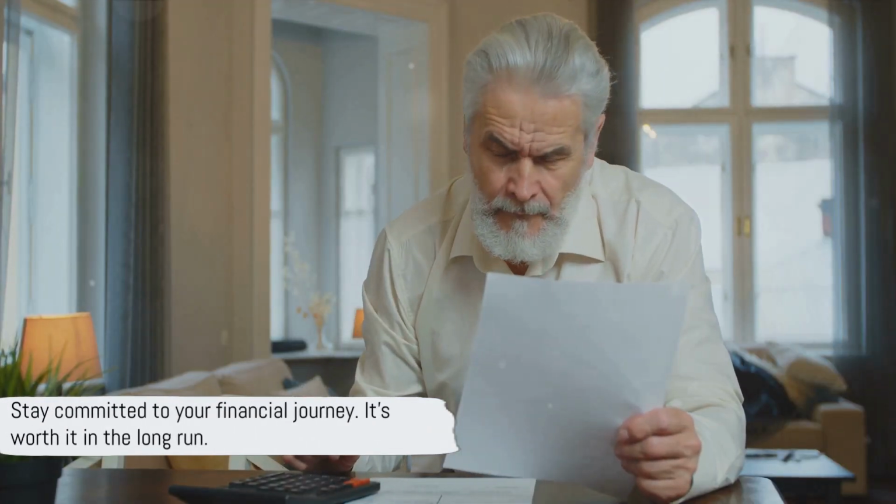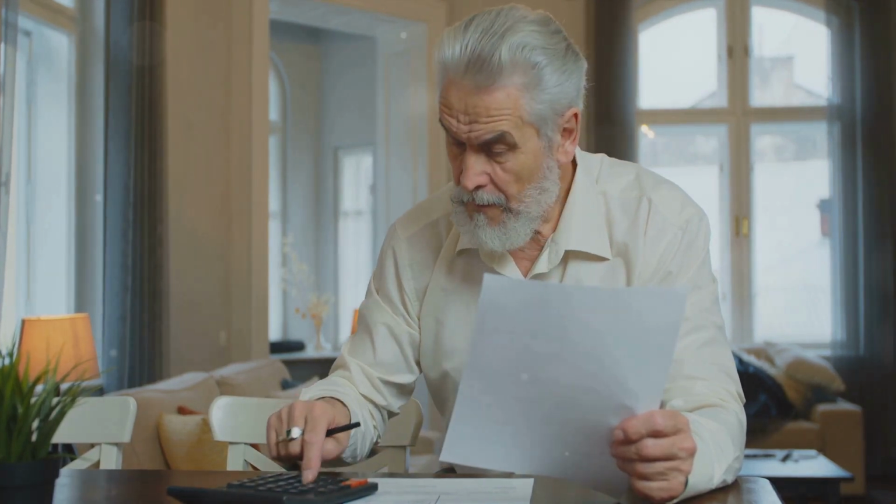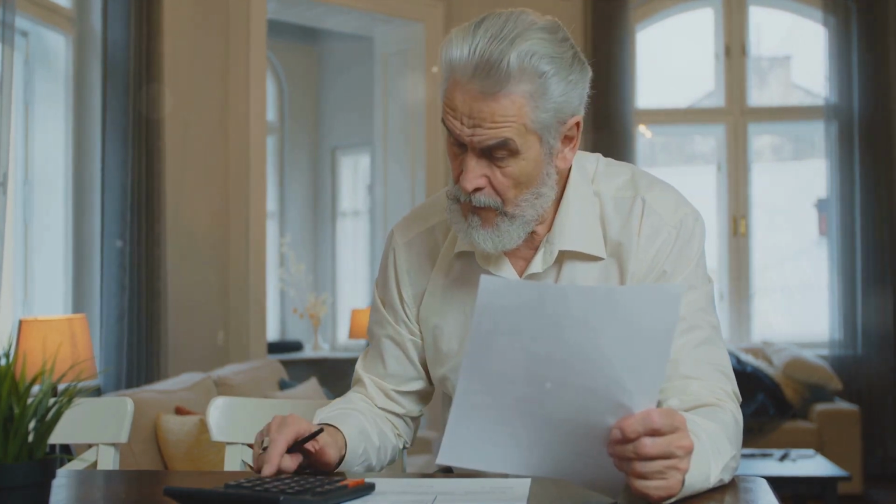With these steps, you're well on your way to rebuilding your credit. Remember, every step you take towards improving your credit is a step towards financial freedom.